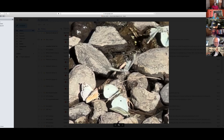Yeah, so I don't know if you can see my cursor. Can you see my cursor? Yeah. Okay, so this is the oddball here. The others are the common cabbage white.